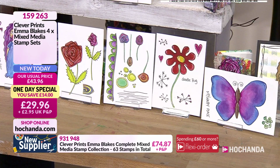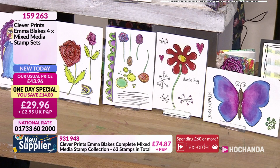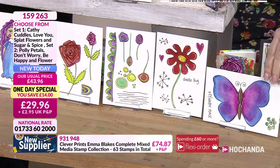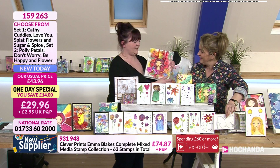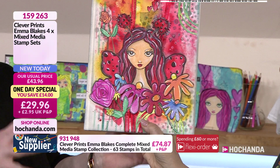Now, the third and final set of your choices for your one day special is this one with a butterfly. Oh, that's a huge butterfly. The butterfly is sized perfectly, so it works with all of the girls, even the big A5 one. See, she even fits behind there. So it's almost like giving her wings of her own. But she fits on other ones as well.